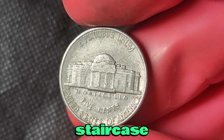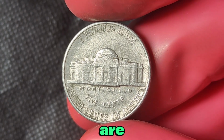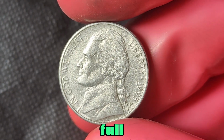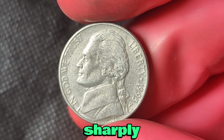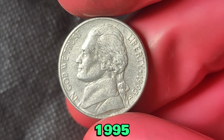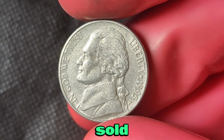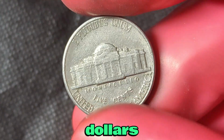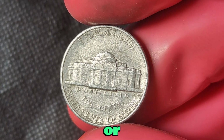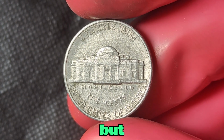It refers to the staircase on the Monticello building on the reverse side of the coin. If the steps are fully visible without wear or weakness, then the coin is considered a full steps variety, and this sharply struck detail dramatically increases its value. A 1995 P Jefferson nickel with full steps in pristine condition has sold for hundreds, even thousands of dollars, depending on its grade. The highest grades, such as MS-67 or MS-68, with full steps, can reach five figures at auction, but that is not all.